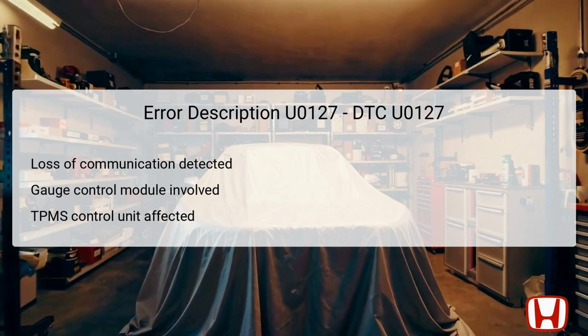The error described by DTC U0127 signifies that the gauge control module has lost communication with the TPMS control unit. This loss of communication could affect the vehicle's ability to accurately report tire pressure and other vital data. The gauge control module is located on the dashboard, while the TPMS control unit is typically found within the vehicle's interior or accessible from the wheel wells, depending on the model. Both components must work in unison to ensure safety and function accurately.